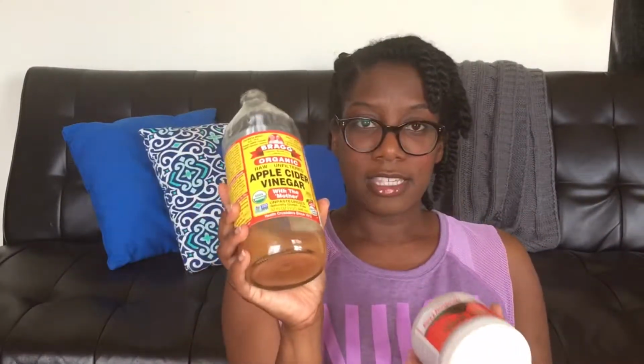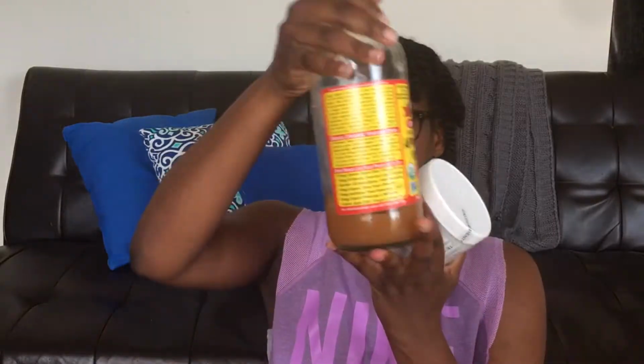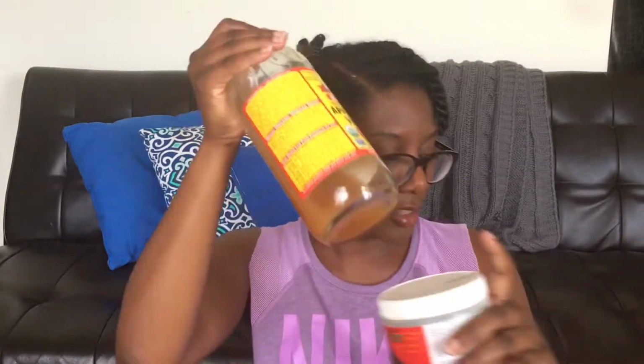And for defining my curls, kind of clarifying, I do apple cider vinegar rinses. I put a little water in it, most of the time. Sometimes I need to get some more, it's like at the end. And then I'll do bentonite clay too, the Aztec Secret Healing Clay, and I put that together. If you use this on your hair, do not leave it on too long. Don't let it harden because it's really hard to get out.